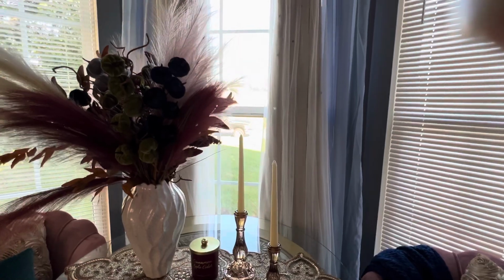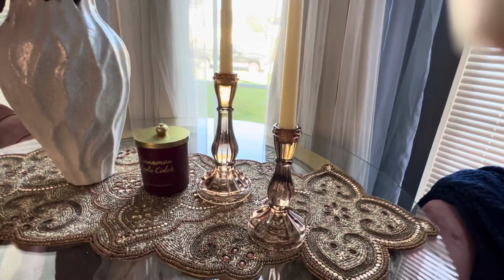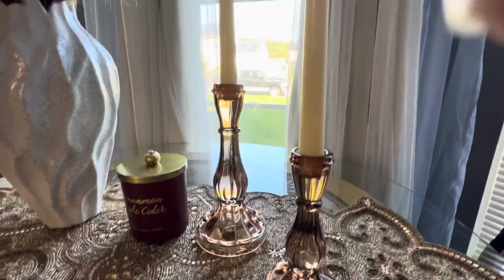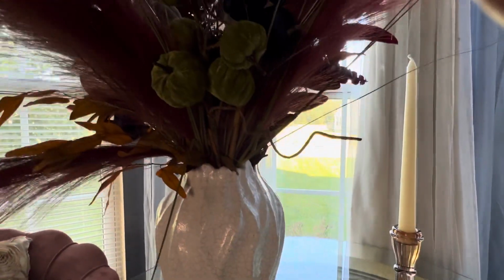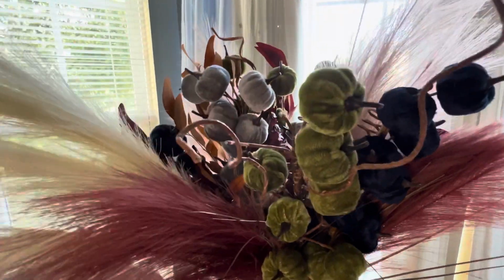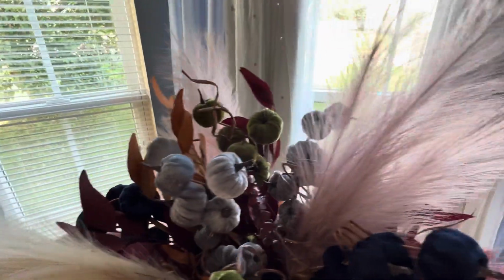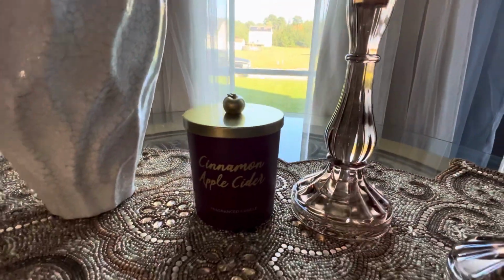The vase came from Home Goods. I got it for $8, as you saw earlier, and I think it's just because it had that little nick on the side on the top of it. Let's see, the dark pink pampas grass came from Michaels, I do believe. The blush pink and the ivory, they both came from Hobby Lobby. Also the pumpkin stems, all of those came from Hobby Lobby as well.